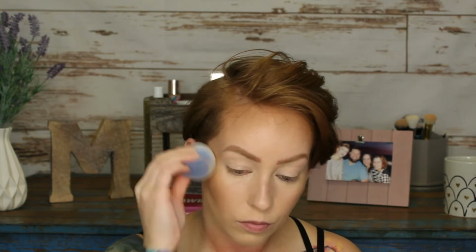If you feel like you went too heavy, just go back in with your sponge. So this doesn't seem to absorb product, which is nice. I think that's the point of the microfiber in it. I think the skin looks really good. Here for it. Alright.